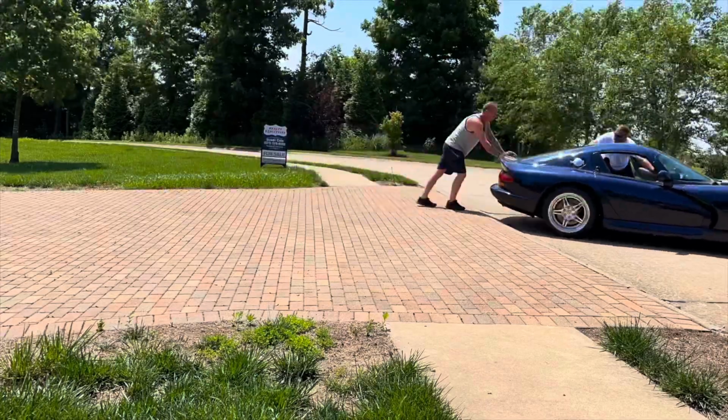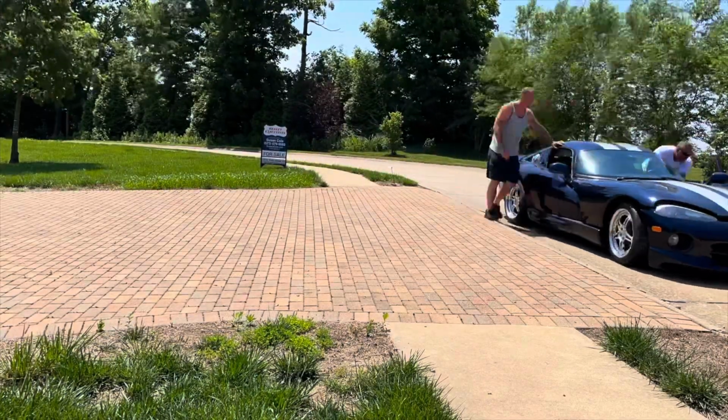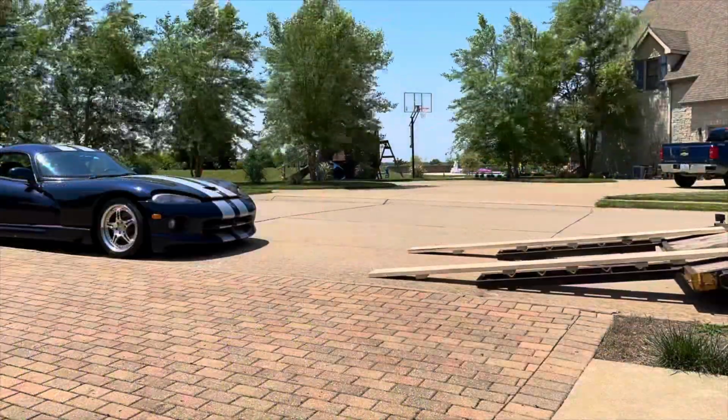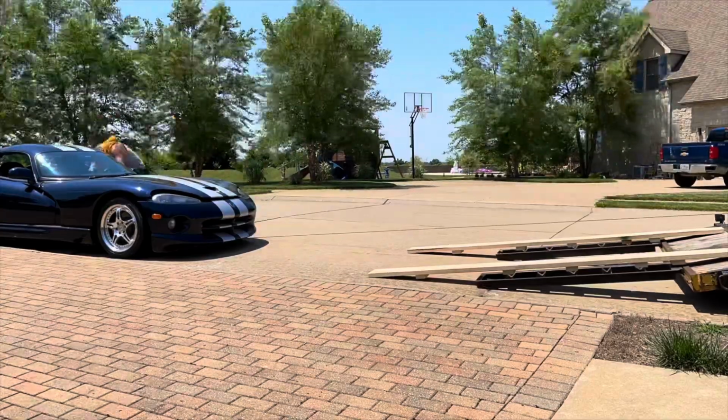Jockeyed it around, got it lined up with the trailer, and I do have a winch, of course, so we pulled it up on there again. Didn't want to start the vehicle or crank it over. So once we got it loaded up, put it behind the old Silverado that you've seen in some of the other videos and hauled it to the shop.